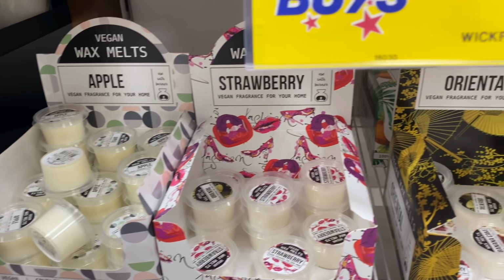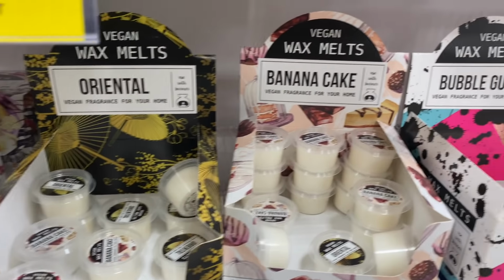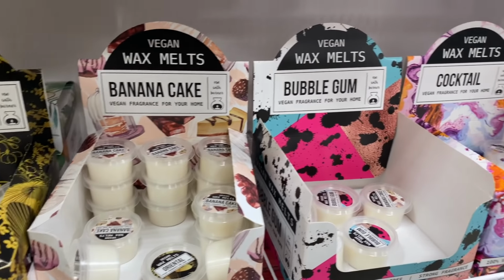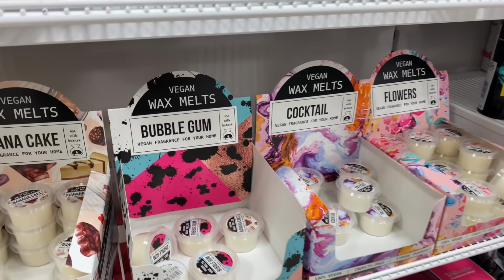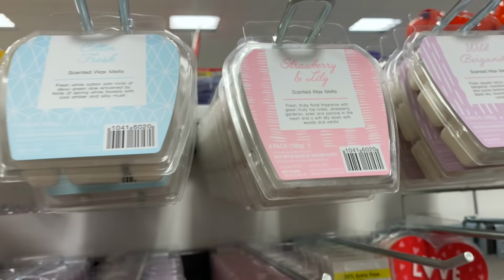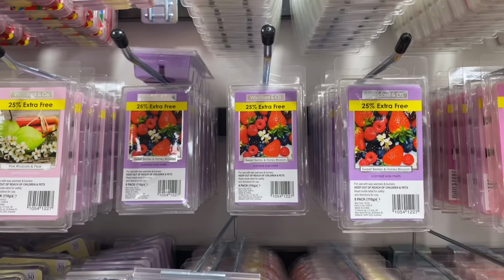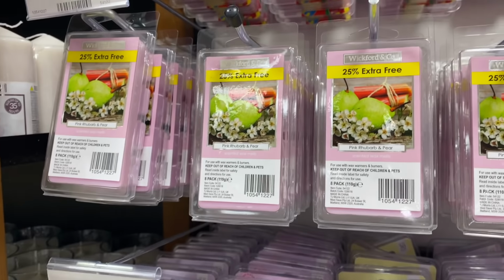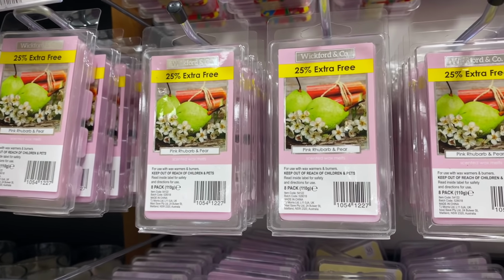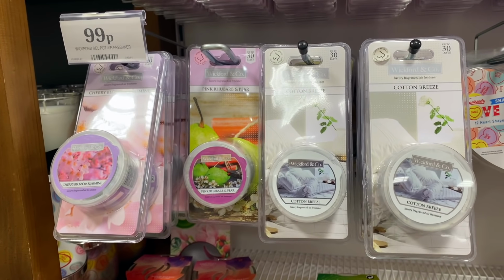And here's some wax melts. These, I think these ones are vegan. But they're really nice. Banana cake, bubblegum, cocktail, all types. Here's also the wax tarts to match the new candle selection that I've just talked about. And you've got your good old staples here. Oh, this is new. I haven't seen this before. This is your gel pot fragrances.